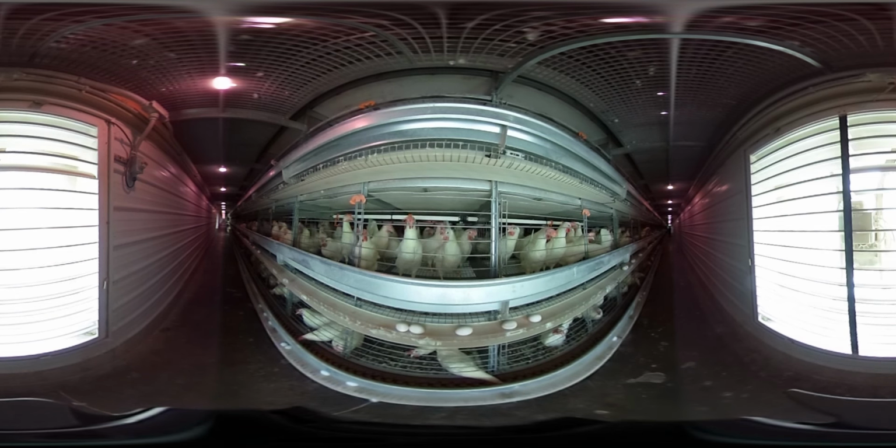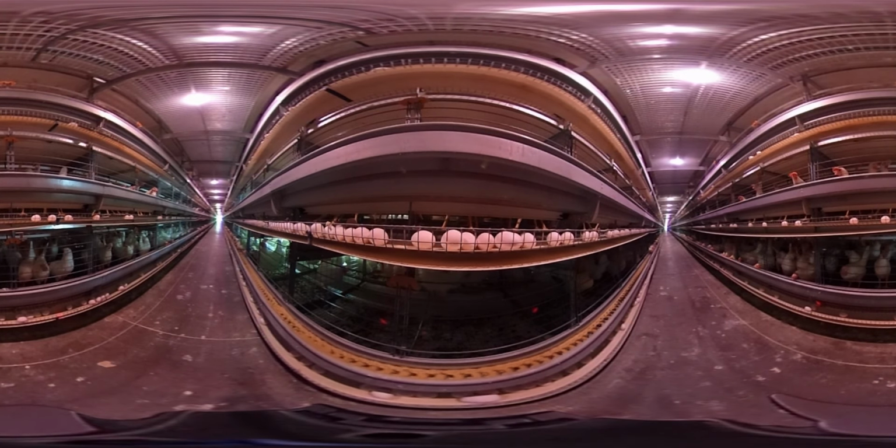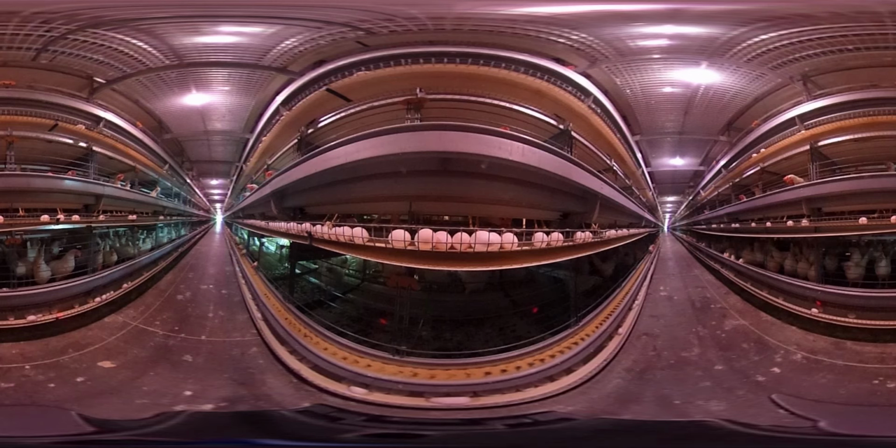Dakota Layers' state-of-the-art facility includes enrichable colony cages where the hens have access to fresh food and fresh water, continually giving fresh water and 3 to 5 feedings throughout the day, depending on the age of the birds.